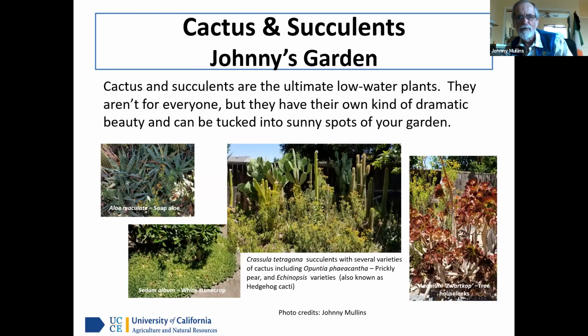Yes, my favorite, cactus and succulents. Cactus and succulents, which a lot of people had on their drought list. Cactus and succulents are the ultimate low water plants. They aren't for everyone, but they have their own kind of dramatic beauty and can be tucked into sunny spots of your garden. Over on the left, top left, we got the aloe, the soap aloe.